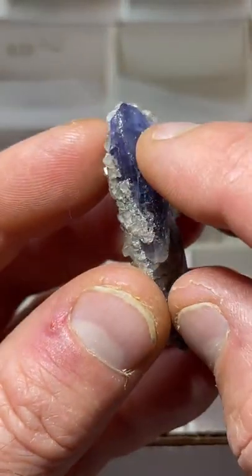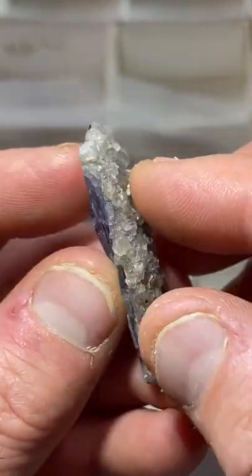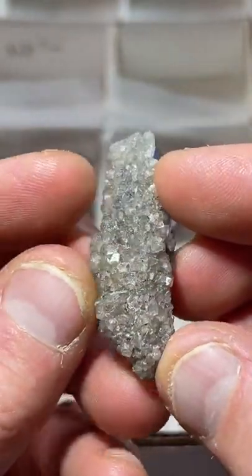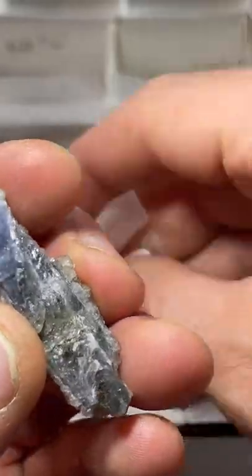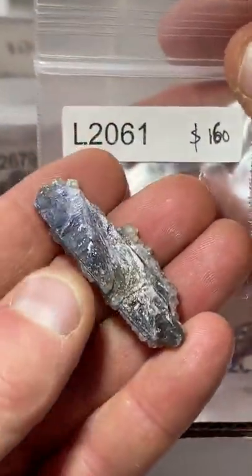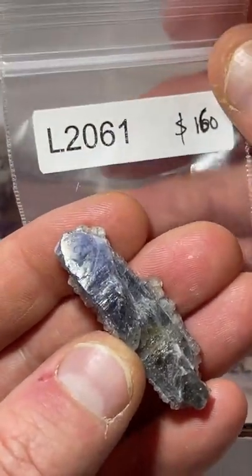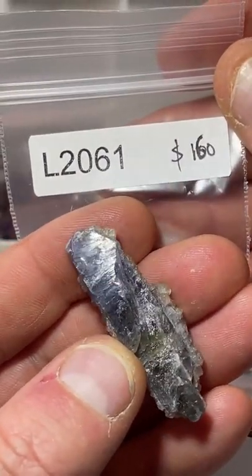Okay, look. This is terminated tanzanite. Look, there's a termination there. You can see it all. And it's got all this calcite on the back. Look, there's a contact here where there was another crystal. And half price. $80 for that. That's a 2-inch crystal, almost. One 3-inch crystal, one 1 3/4-inch crystal, something like that. $80.